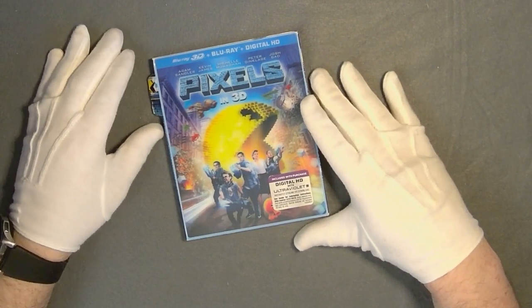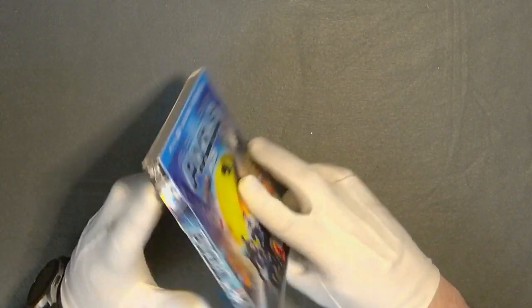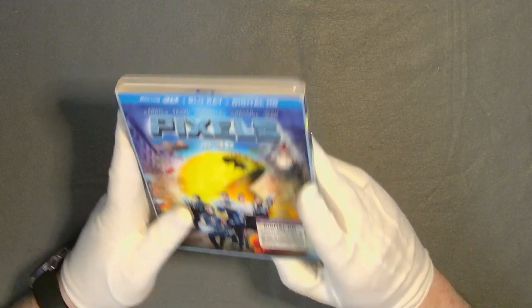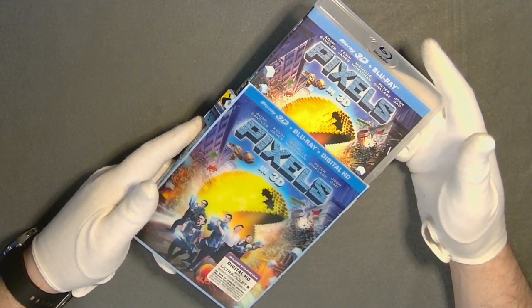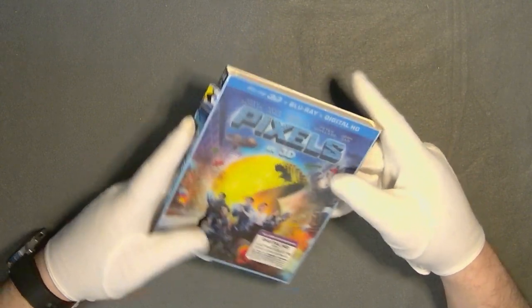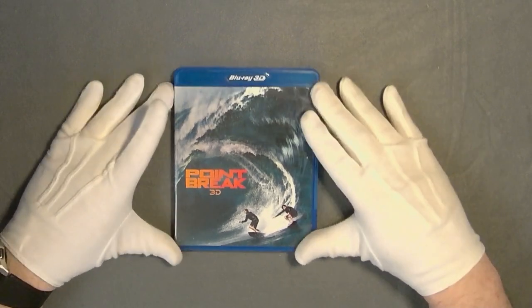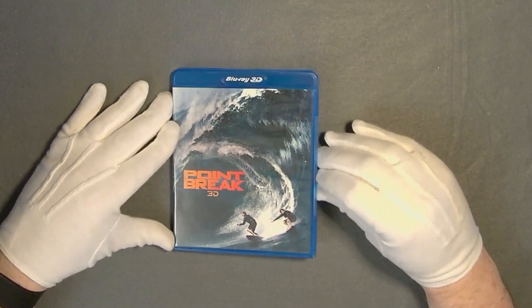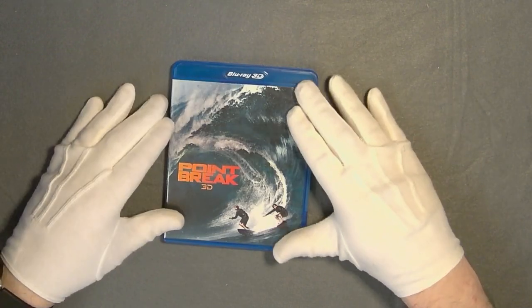And we have Pixels in 3D. And yeah, for some reason it just got ripped up. But it's a movie about video games in 3D. Of course I had to get it. Point Break 3D. I think I want to say this was like the second 3D movie I ever got. But it's the remake of Point Break. No luck in having Keanu Reeves in 3D.